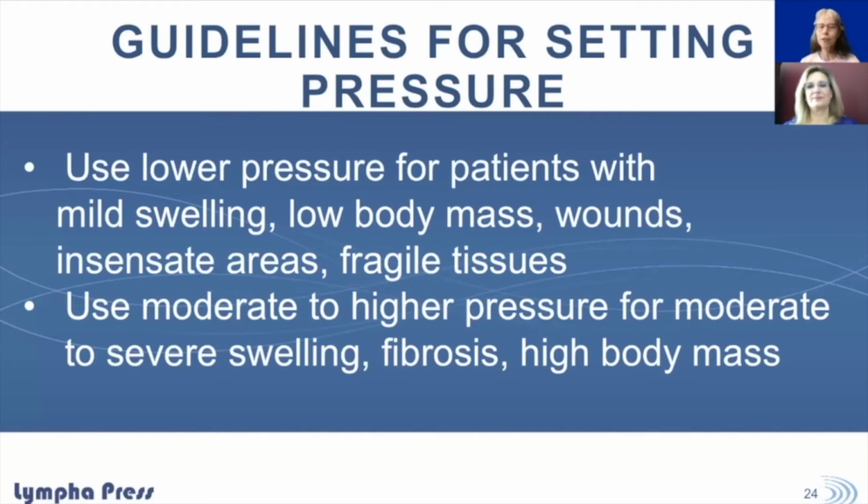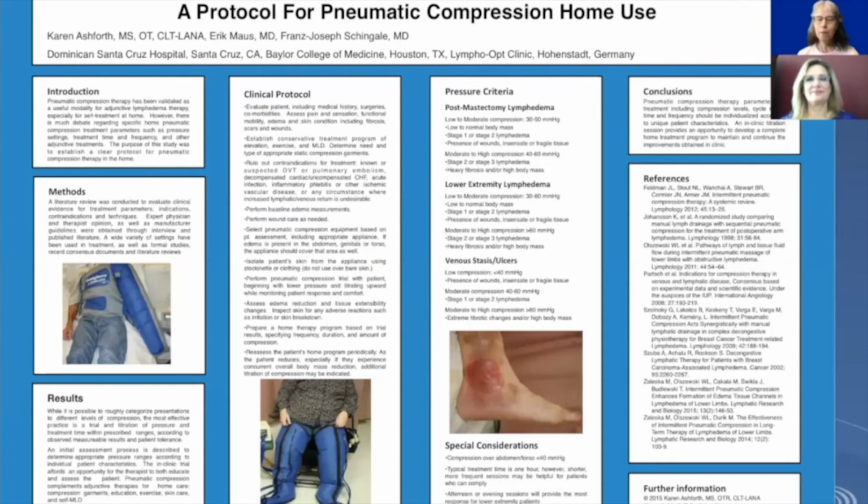But if you have someone who has very severe swelling, fibrosis, or high body mass, then they're going to require, as Leslie mentioned, much higher pressures to be able to get a decongestive effect. This is a poster that I developed in conjunction with Drs. Mouse and Shingale and presented at the International Lymphology Congress 5 years ago. And this gives some ranges for different diagnostic categories and could be helpful to you.